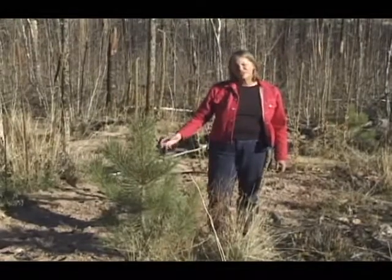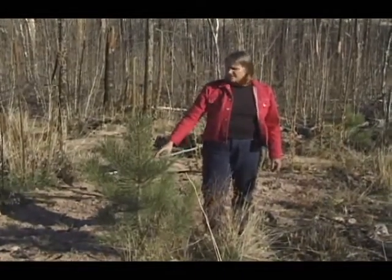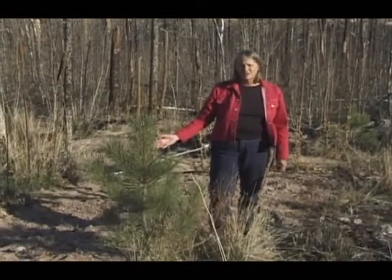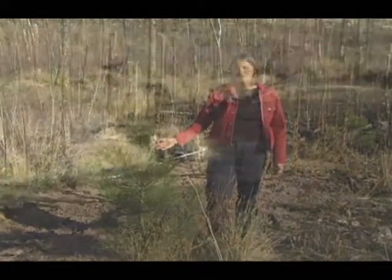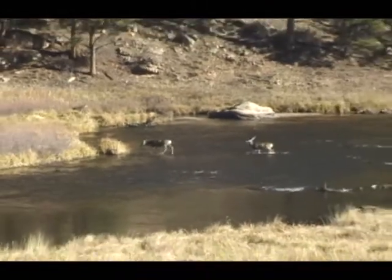Trees for Trout is actually a long-term project for us. It's about the future as well as today. These trees have been planted in the Hayman fire by tens of thousands of volunteers who've put in hundreds of thousands of hours to help recreate the forest that was once here, and perhaps someday this tree will go in a river and help trout.